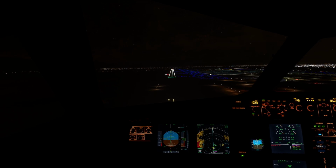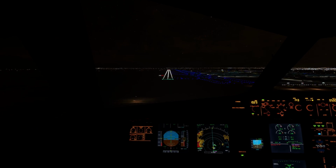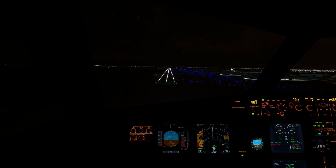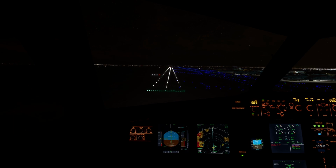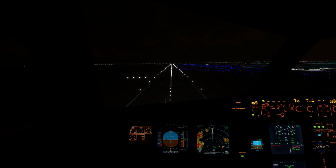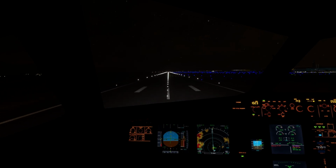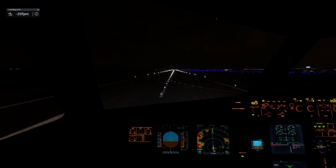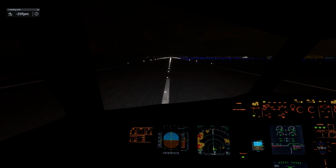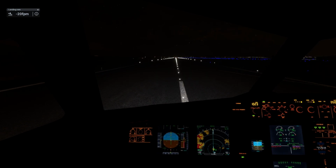2233, descend 14,000, reduce the speed 210 knots. Heading 190, 210 on the speed, 190 on the heading, American 2233. Hundred, 50, 40, 30, 20, retard. 2351, cross runway 23 left at Alpha 1. Cross 23 left at Alpha 1, American 2351.